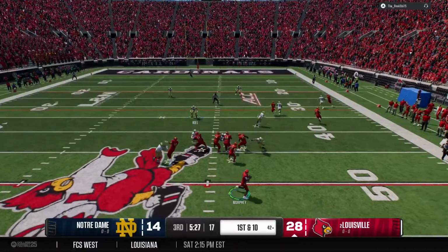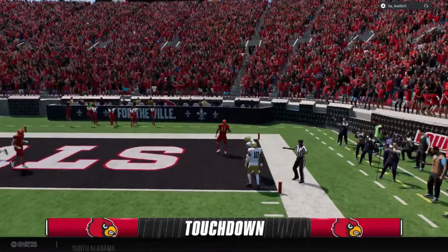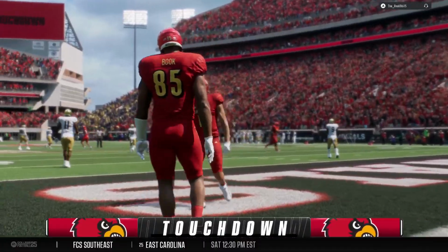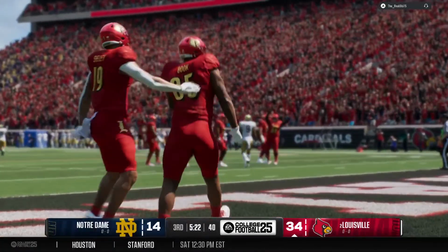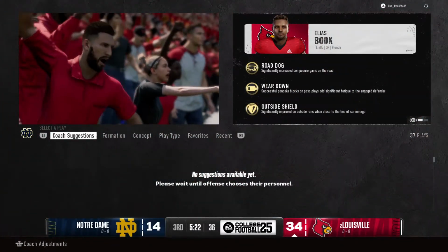On 1st and 10 here, looking to throw the ball. Wow, back-to-back deep shots. The catch is made for a huge pickup. Touchdown, Cardinals. Still no answer for this offensive machine. That's another passing strike from this quarterback. He is having himself a tremendous ballgame. Boy, this guy just can't miss. Every single time he throws, it seems like he's coming up with another touchdown.